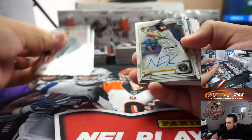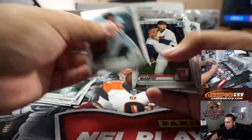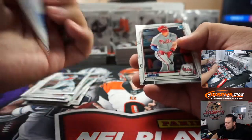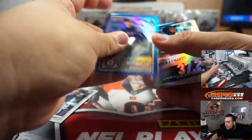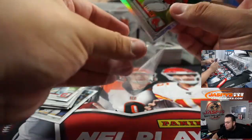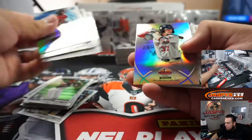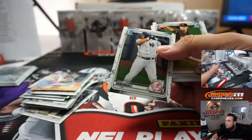Next one. We got Nick Kale. Josh Bell. Josh Bell, sorry. Pirates. Corey Kluber for Texas. Blue. Levi Kelly for the Diamondbacks going to Kurt. You got Noah Song. Jorge Mateo Shimmer. Jason Dominguez Chrome.